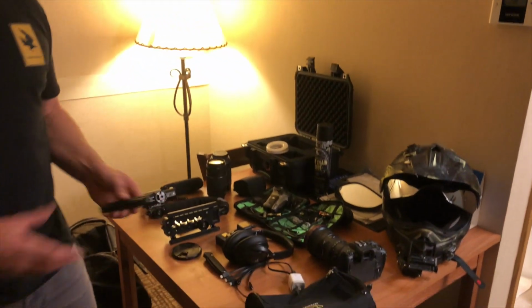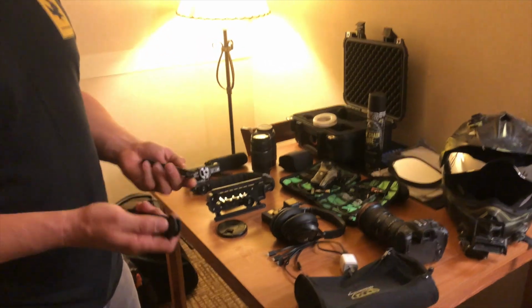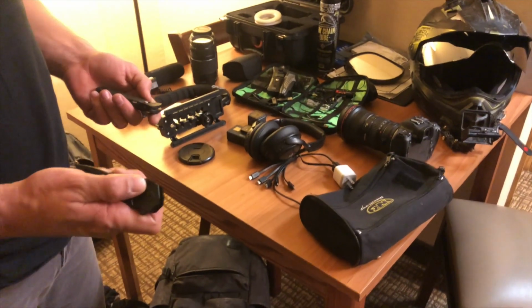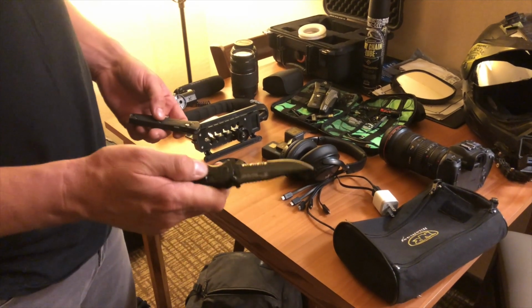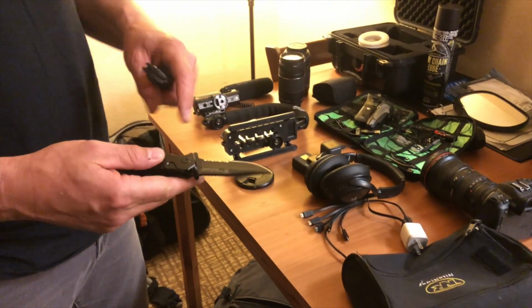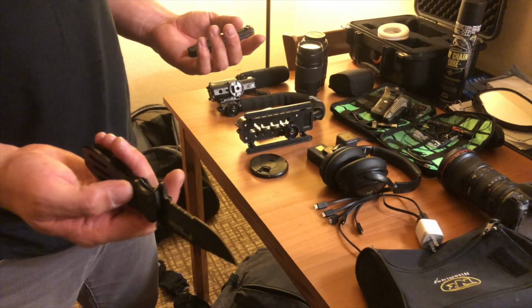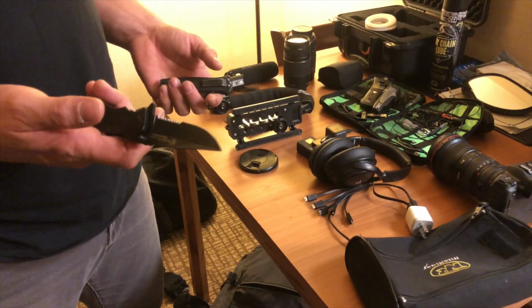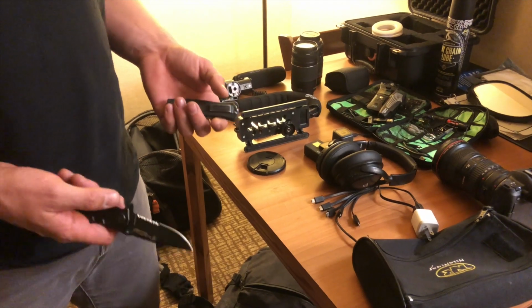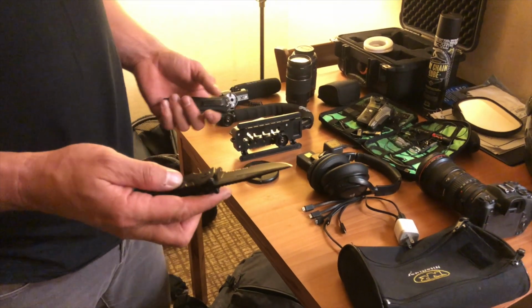Oh, and so here's the, you got to have your knives. So 2 different ones. This is my Smith & Wesson Extreme Ops. It'll cut rope, good for those tow trips. If you got to cut some wire, or not full on heavy gauge wire, but it'll do the job.